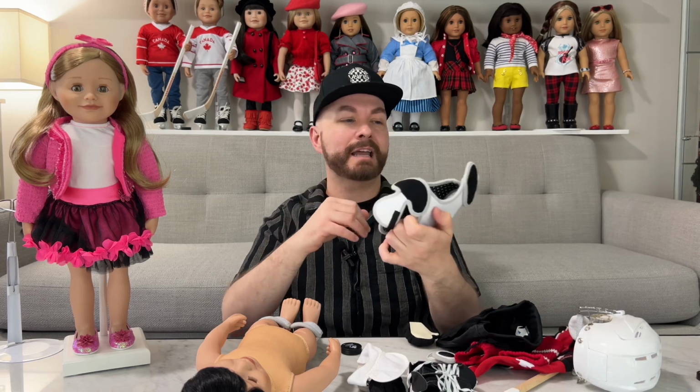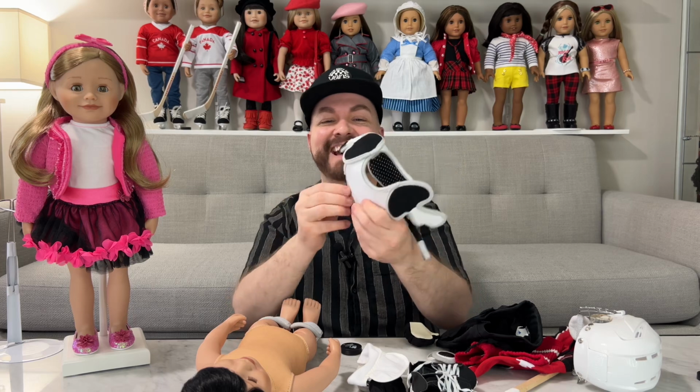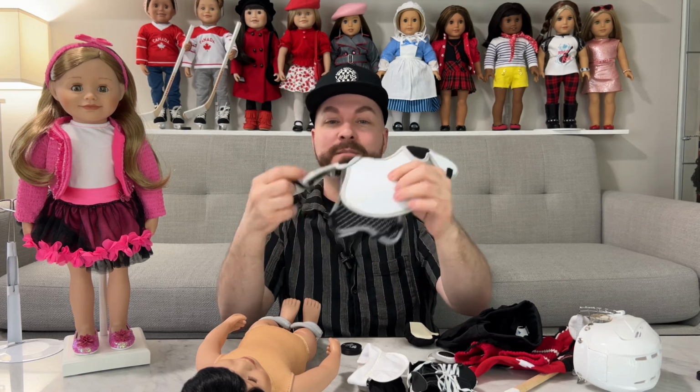All right, what goes on next? Let's put this on next. So this is his body armor. Is that what they call it? It's body armor, right? And everything velcros up, so I think that should be pretty easy to get on him.